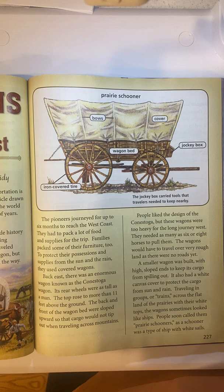People liked the design of the Conestoga, but those wagons were too heavy for the long journey west. They needed as many as 6 or 8 horses to pull them. The wagons would have to travel over very rough land as there were no roads yet. A smaller wagon was built with high sloped ends to keep its cargo from spilling out. It also had a white canvas cover to protect the cargo from sun and rain.